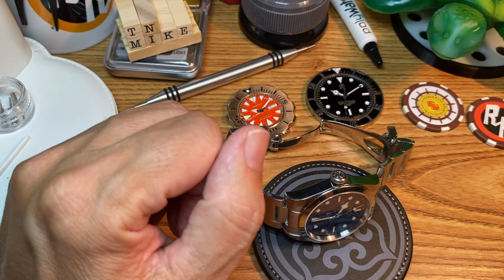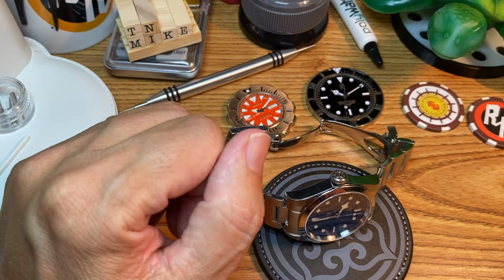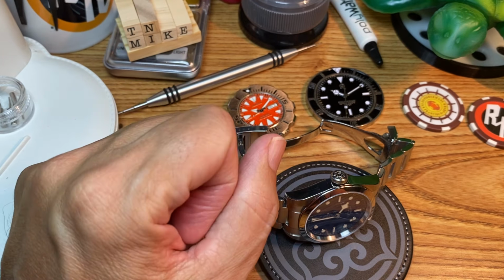But at the end of the day, you're going to make mistakes. You're going to hit it right sometimes, and you're not going to hit it right other times. And that's part of the fun of it all, I think.